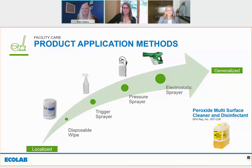Trigger sprayers are the most traditional method of product application and work well to direct product to a surface. This type of application is best suited for small to mid-size areas or places where you need a more precise spray. Trigger sprayers are often very cost-effective with low initial investment, but tend to require the most labor due to the required manual pull of the trigger and spreading the product with a cloth to ensure even coverage.